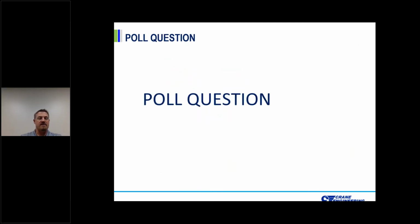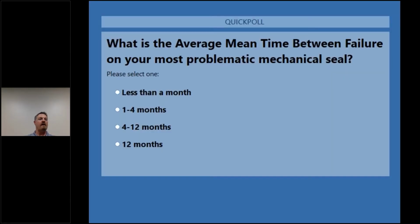All right, so we kind of gave you the intro on why we need a mechanical seal. Now we've got a poll question for you before Jordan goes any further. All right, poll question number 1. What is the average mean time between failure on your most problematic mechanical seal? Right, so this could be a pump, this could be on an agitator or mixer. Is it less than a month, 1 to 4 months, 4 to 12 months, or is your worst performing one over a year in runtime?